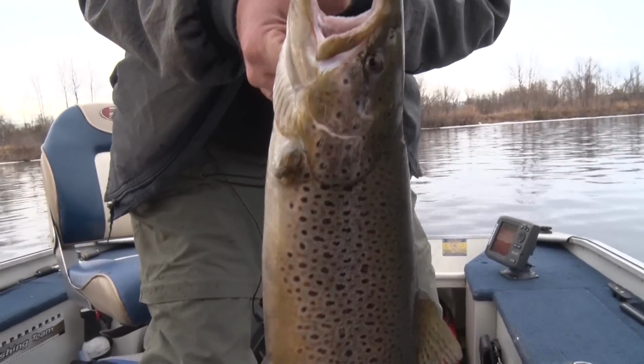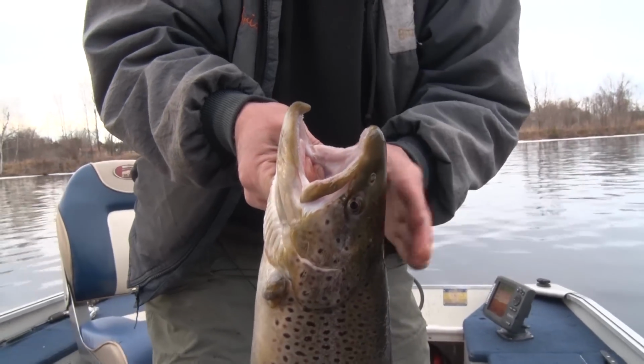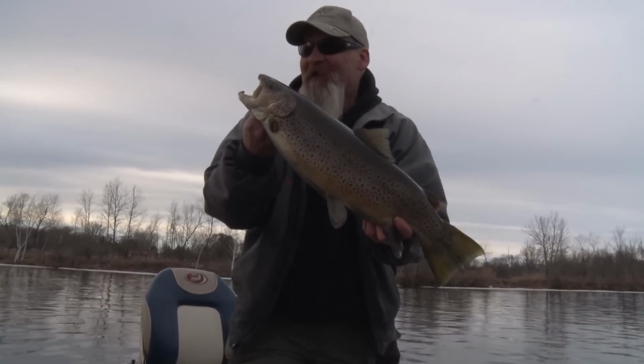Nice male, little hook on the jaw. That's what we're out here looking for right now. I always start with the browns and then the walleyes. Gotta love it, gotta love it. Lure Lipstick, baby.